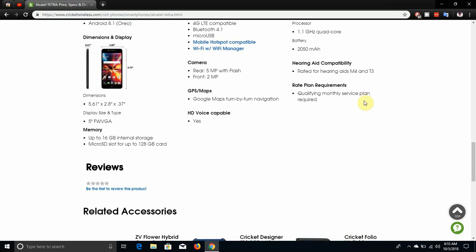Maybe they are, I don't know. But I'm gonna say they are correct, assuming. Actually, you know what? 2.82. No, these dimensions that you see on the screen there for the Alcatel TETRA is 5.61 inches height, 2.8 inches width, and 0.36 inches depth.